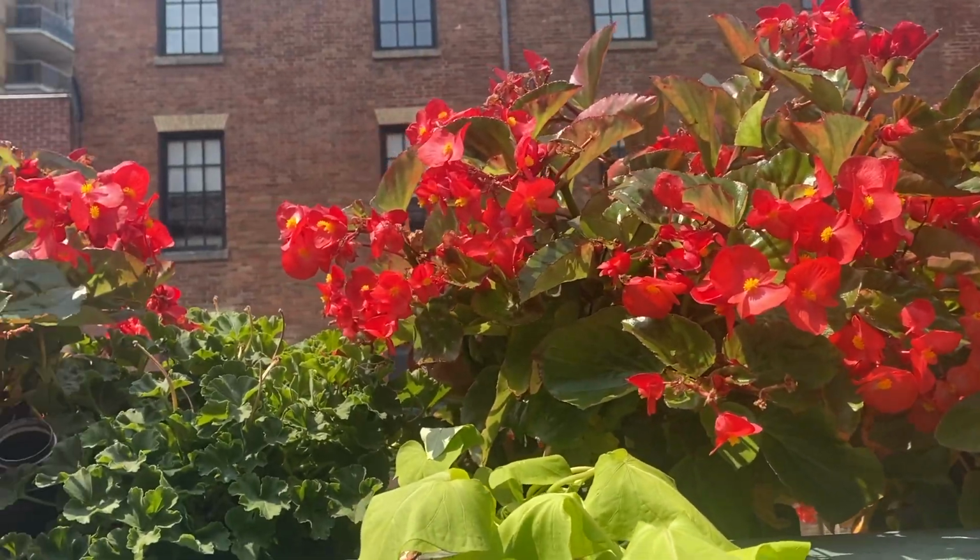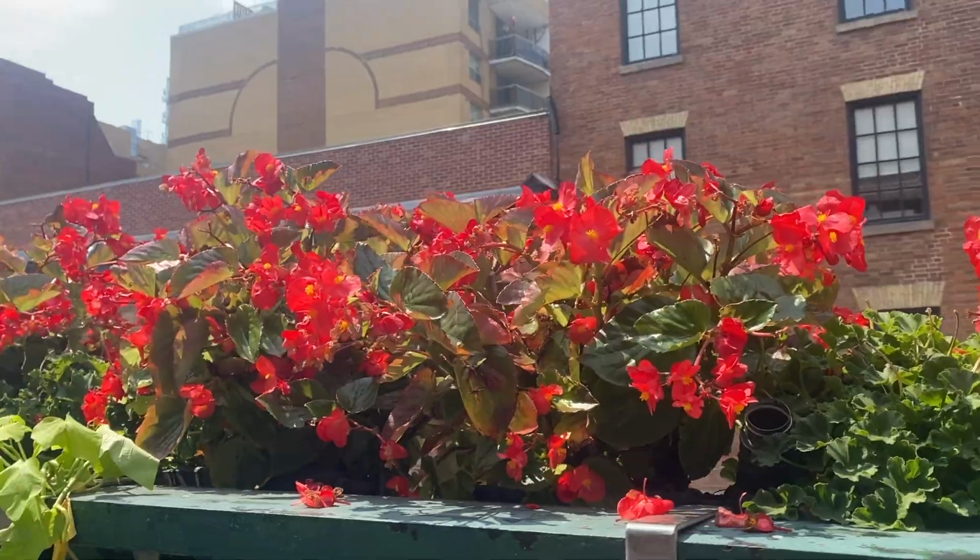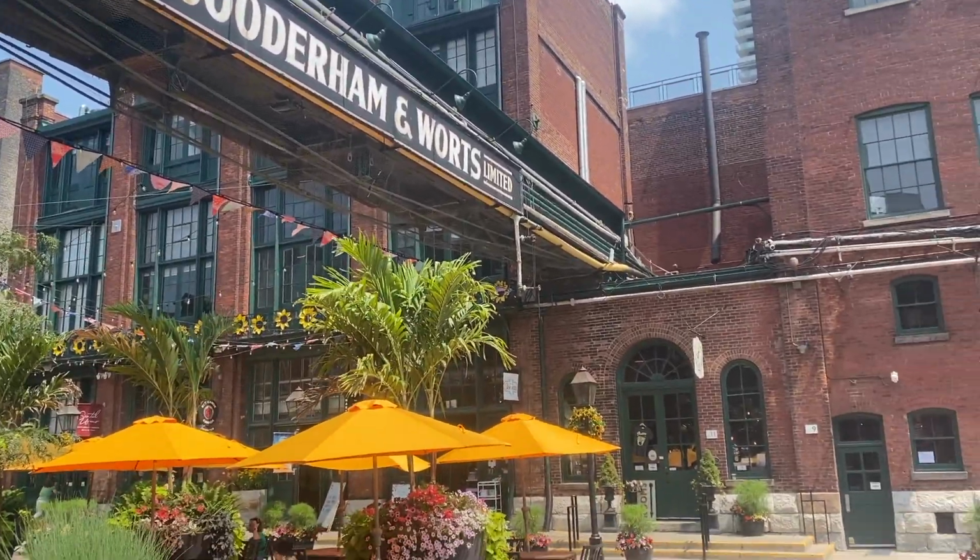Decided to leave the St. Lawrence Market and then head over to the distillery district to see what was going on there. So we cheated a little bit. We're in the distillery district and got some coffee. So this isn't part of the challenge, but we're just kind of wandering around and checking it out because it is a fun area to just explore if you are downtown. But yeah, coffees were about $7.50 each.